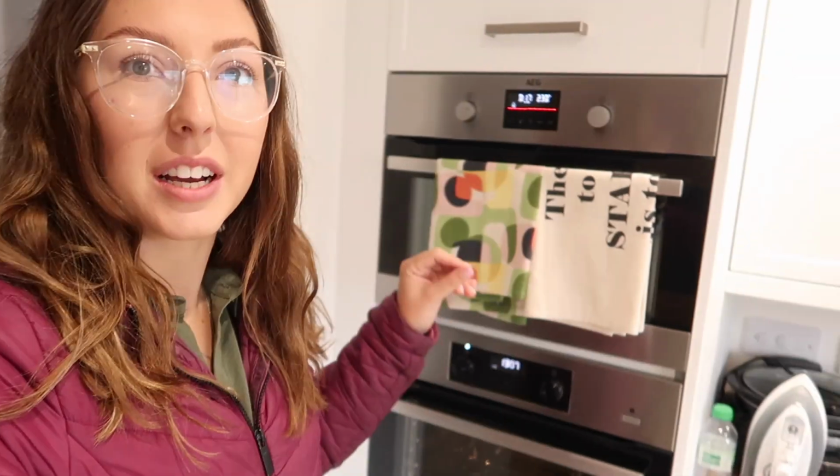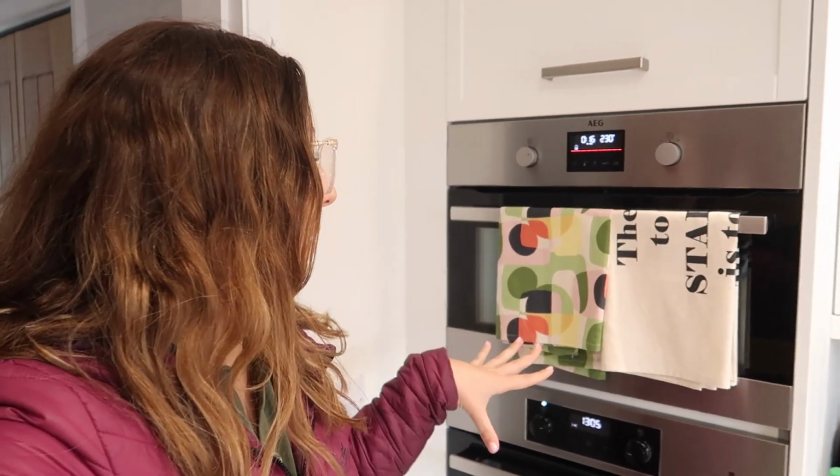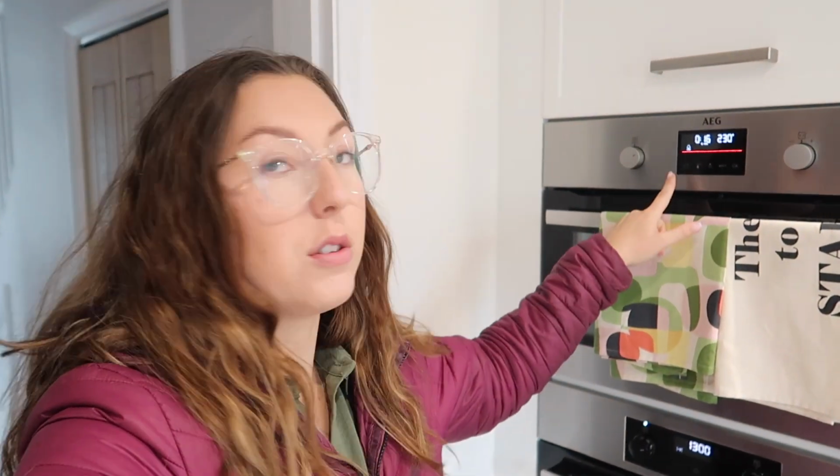Tom is currently testing the oven, which is very exciting. So yeah, we've got this on just to kind of clear it out. It smells a bit bad at the minute obviously, and we need to just get rid of all the chemicals and that in there. So it's currently on. This is also our microwave. It's a combi oven, so we're just testing that out.